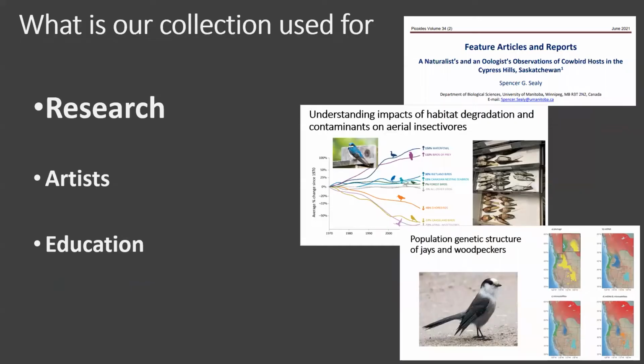So you're probably asking yourself, that's great that they're collecting all this and keeping it for the long term, but what is it used for? The primary purpose is to make it available for research purposes. A couple examples, we've been working with a retired prof out of the University of Manitoba, who's doing a bunch of work on cowbirds and trying to trace brown-headed cowbird distribution across the prairies historically. So he's going way back into some of our collection from the early 1900s and looking for cowbird eggs that were collected as part of another clutch.